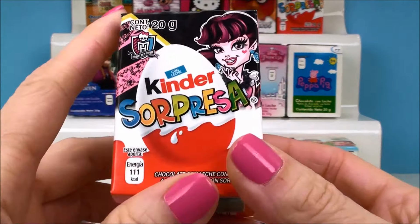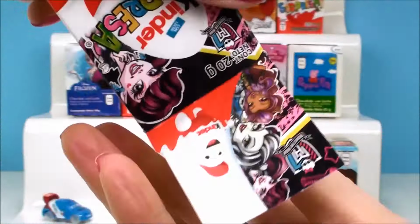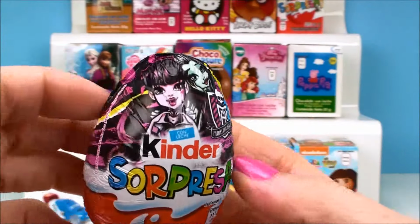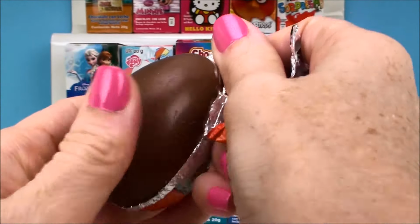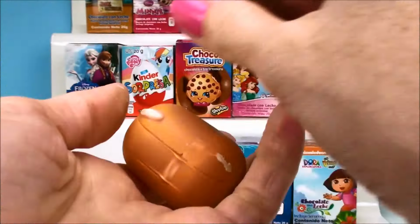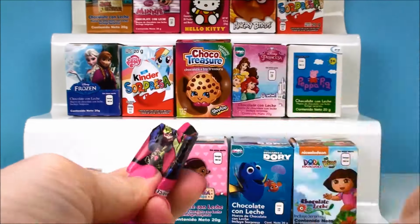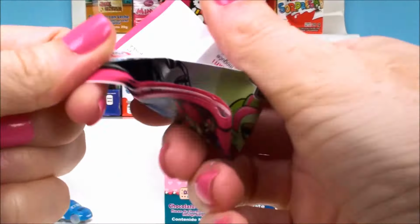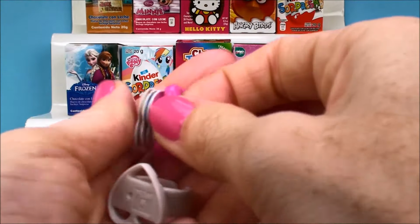And our next egg comes from Kinder, and this is a Monster High Kinder egg. And here is our egg. Delicious Kinder chocolate, milk chocolate, and white chocolate. And here is the flyer. And it looks like we got two, not one, but two awesome rings.